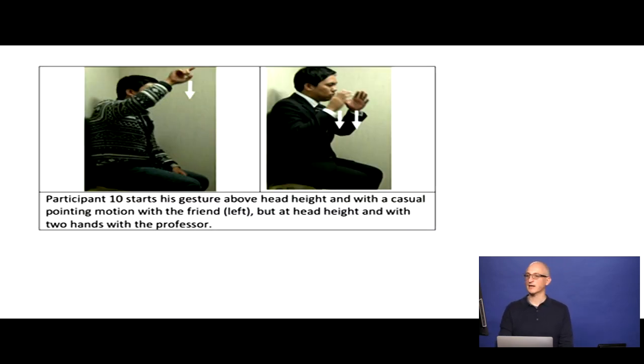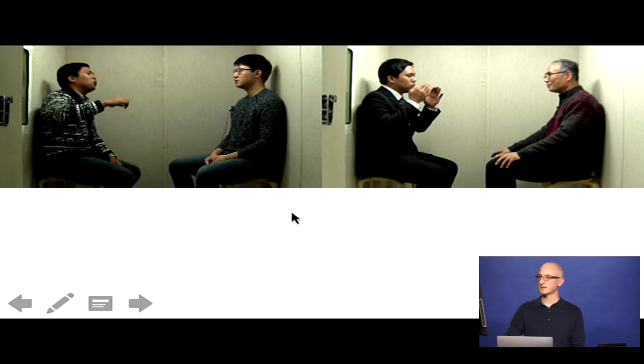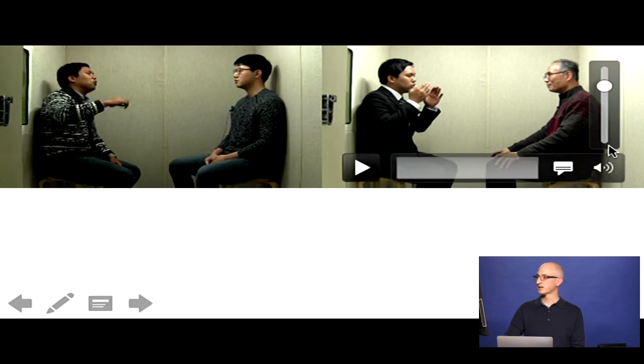Participant 10, on the other hand, starts his gesture above head height and with a casual pointing motion with the friend, but at head height and with two hands with the professor. Let's take a look at this. So this is with the friend. You see starting above head height, and this is with the professor starting at head height.